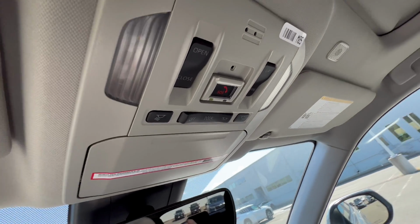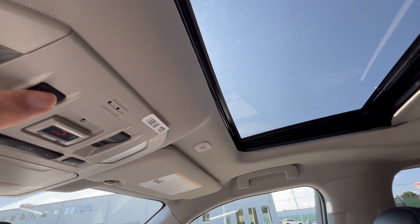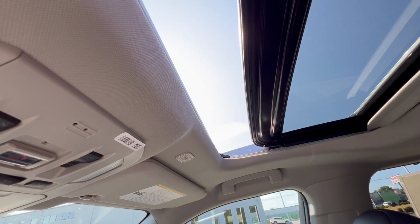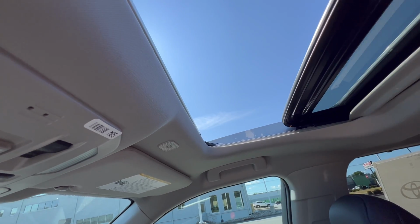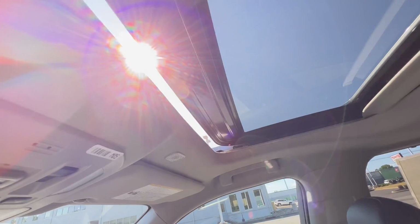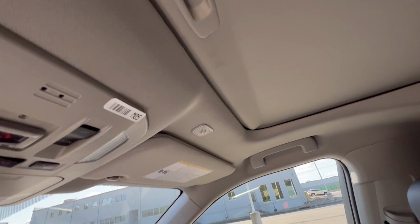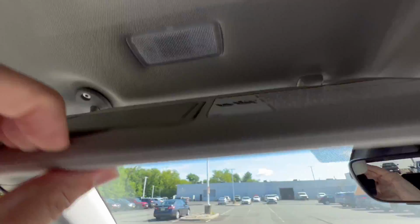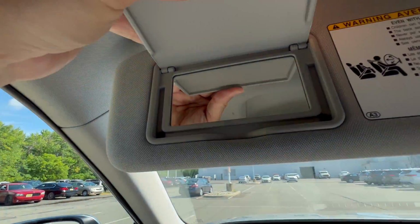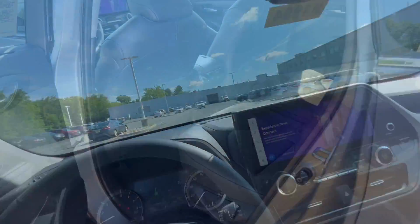As far as your sunroof goes, the shade is manual. And then hit the button, open the glass. Ooh, that sun's bright today. Hit the button, hold it in for a second, closes it up, no problem. And then close the shade, no worries. And you do have a tilt feature as well. We come over here to the sun visor with vanity and a light. And then, does it slide? Yes, it does, to block out the side sun.